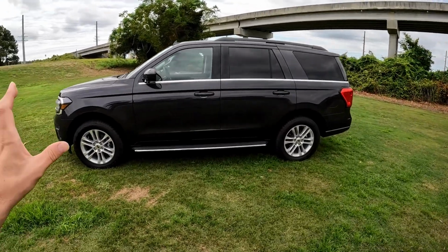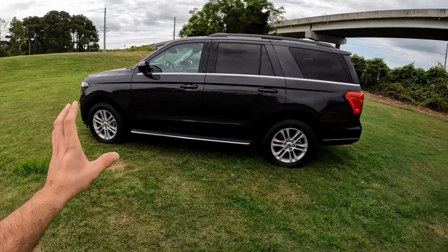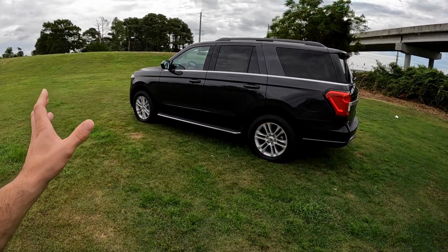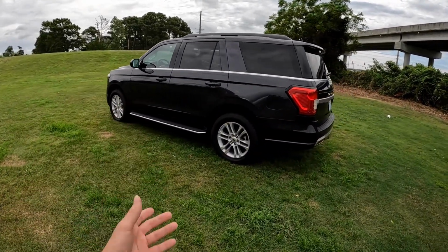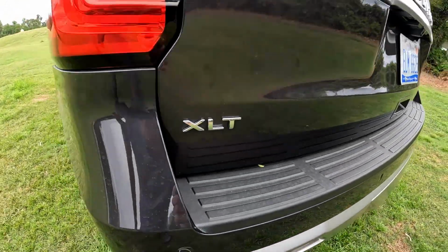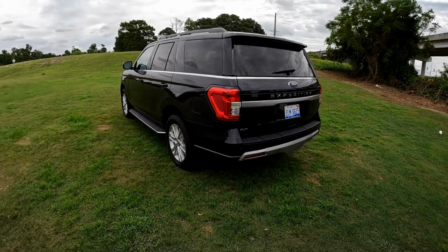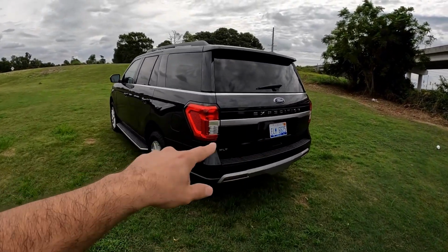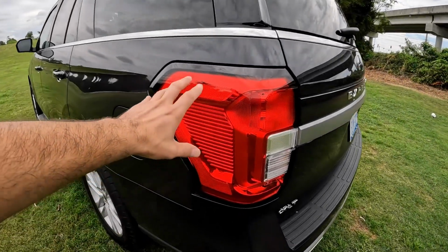But the really nice thing is no matter which engine version you get, and there's several to have in the Expedition, they're all 3.5 EcoBoosts, you end up with your torque peak at 2250 RPMs, which is absolutely perfect for a truck that weighs as much as this thing does. It's also fitted with really nice 20-inch nickel finish wheels, which I think look great.